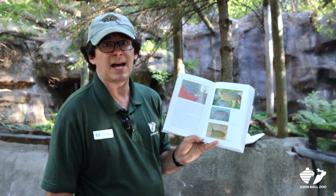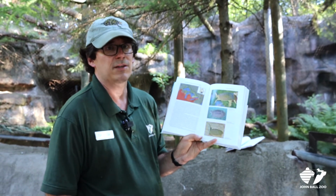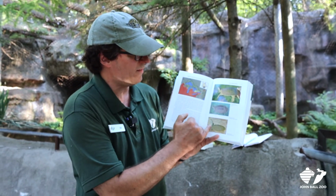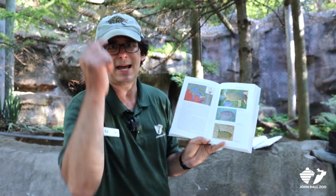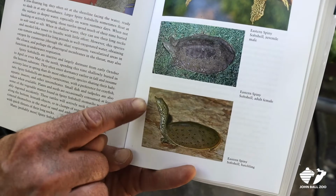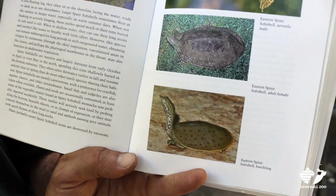Here in Grand Rapids, I commonly see them basking on the rocks in the Grand River right here in downtown, so that's kind of cool. They have an extremely long neck, and a lot of times they'll bury themselves in the sand, so the only thing that's visible is that neck poking up. They have this really long skinny snout that's like a snorkel that's distinctive to these guys.